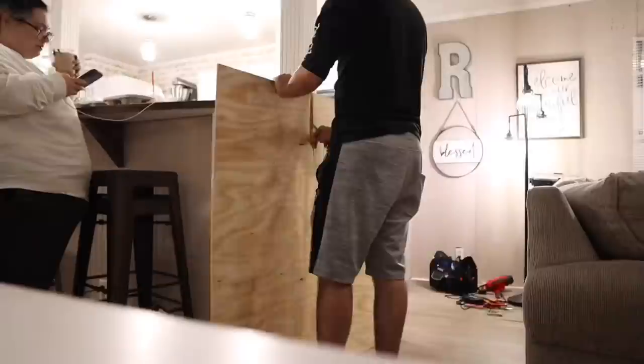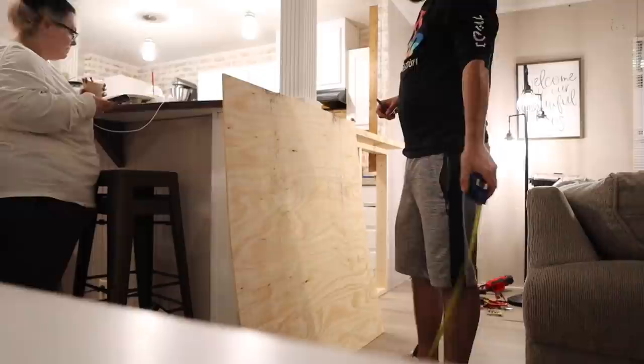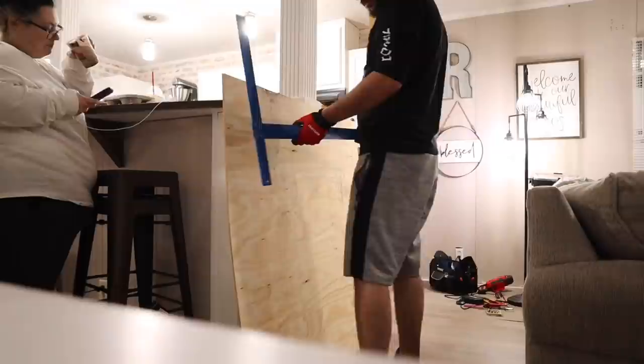When it came time to do the front of the island, I knew what I wanted. I really wanted the farmhouse X's, but I didn't know what I was going to put behind it. We found this stuff. This is about the cheapest stuff we could find at Lowe's to put behind it. It is super cheap, but it works. And when it's stained, it's really pretty. The grain is really pretty on it.